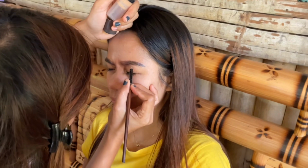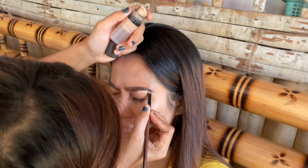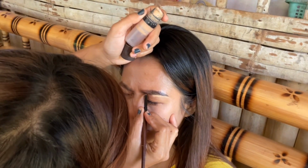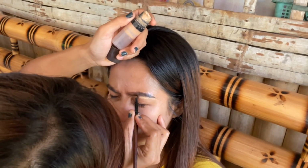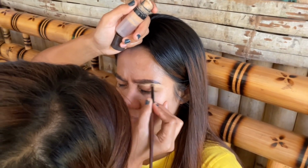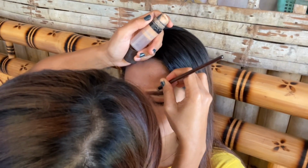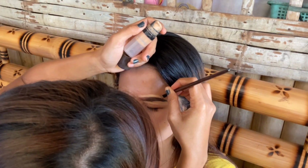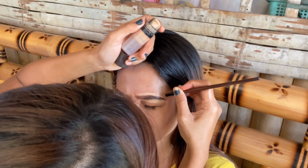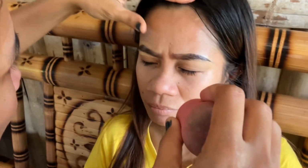Alright, so after the eyebrow, you put a concealer. And you used what brand? Sass Lady. I'm pretty sure that you guys have an idea already about it. So that's for you to put a lining, to make sure that it really looks perfect, right? So that's a concealer. So this is the final look. You're just using your finger.